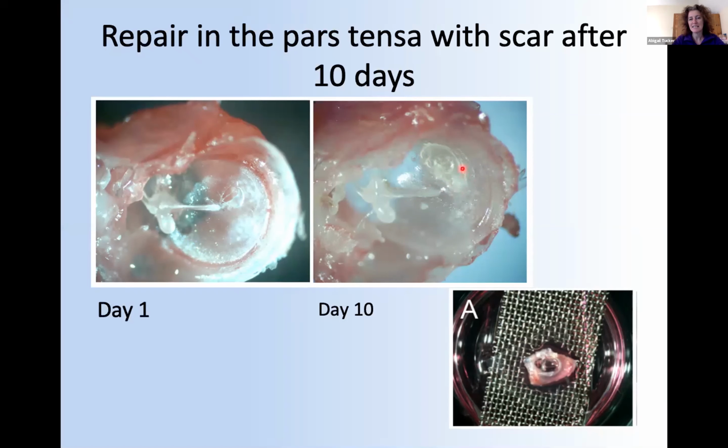So after 10 days, this is where the hole would have been, and we can see it's obvious where we made a perforation. And one of the things we've been trying in the lab is to take these eardrums out and actually put them in a little dish, and then be able to watch the repair process sitting in a dish, which obviously is really useful to be able to track cells and follow that repair.